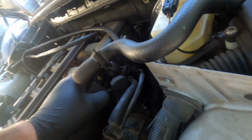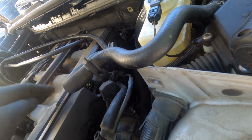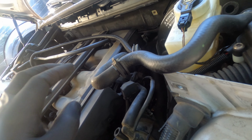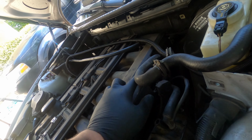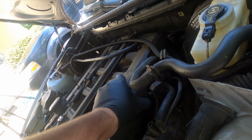variable intake valve out. We call this a diesel valve in BMW, but this is just a valve that varies. There's 2 different length intake runners in this car. There's a short and a long runner. This flips over from the short to the long runner. This valve has 2 T40s holding it in, and then you undo this plug connection here, and then this valve pulls right out.